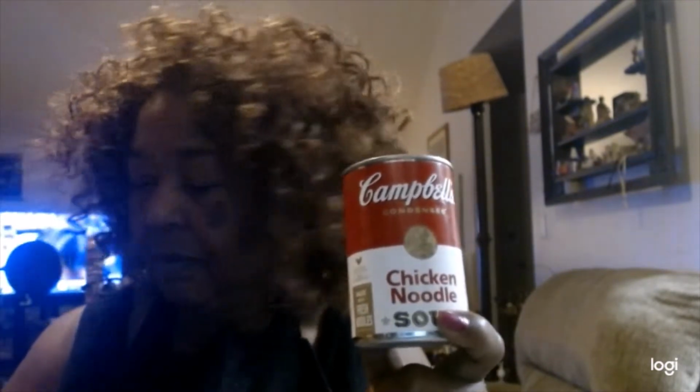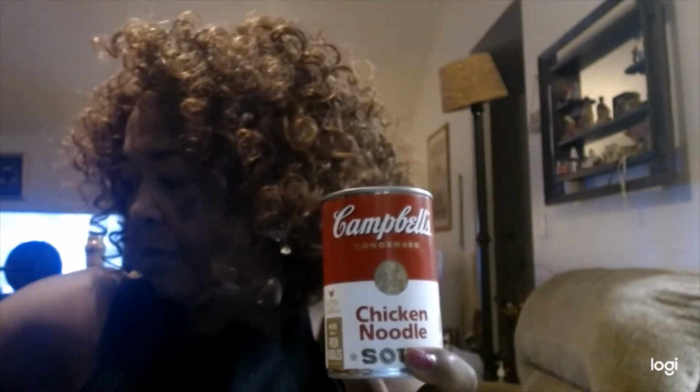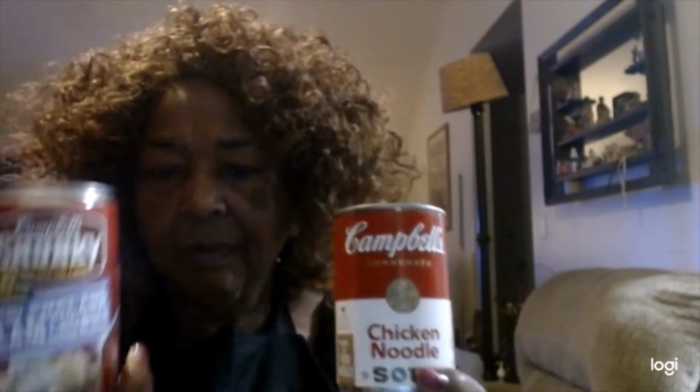Some of the things that I bought today are for my husband. He wanted some chicken noodle soup. He's not feeling well. Now, I can make the chicken noodle soup, but he's so used to having this, and he loves the clam chowder. So I got him a couple of cans of these soups so that he can have it at home. Now, for myself, I like to make my own soups, and the next time I make some soups, I'll share it with you.